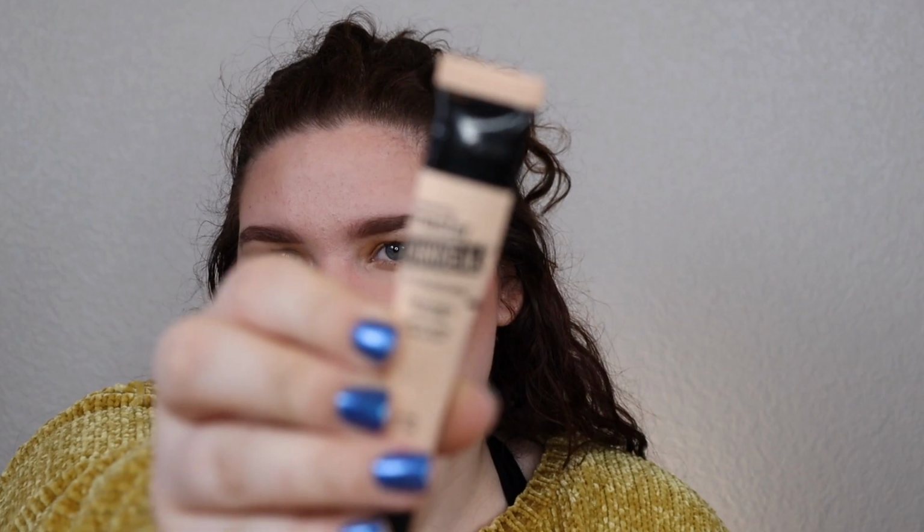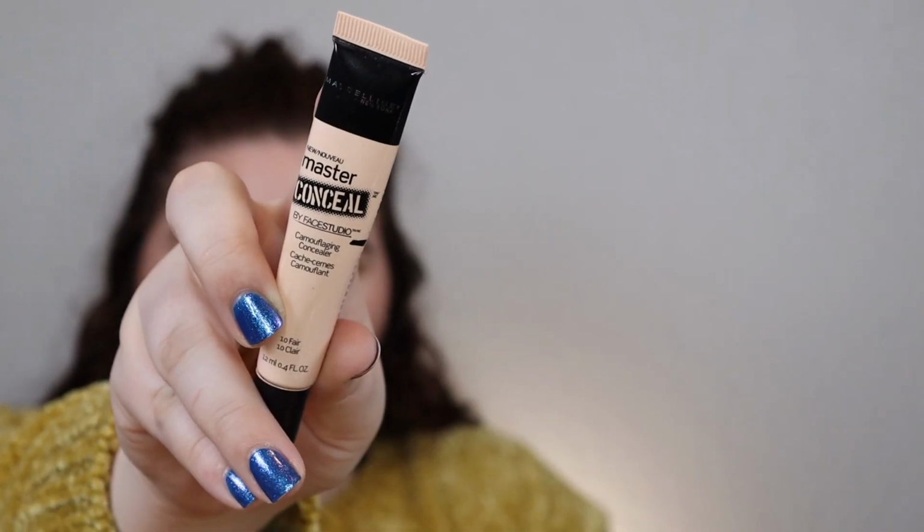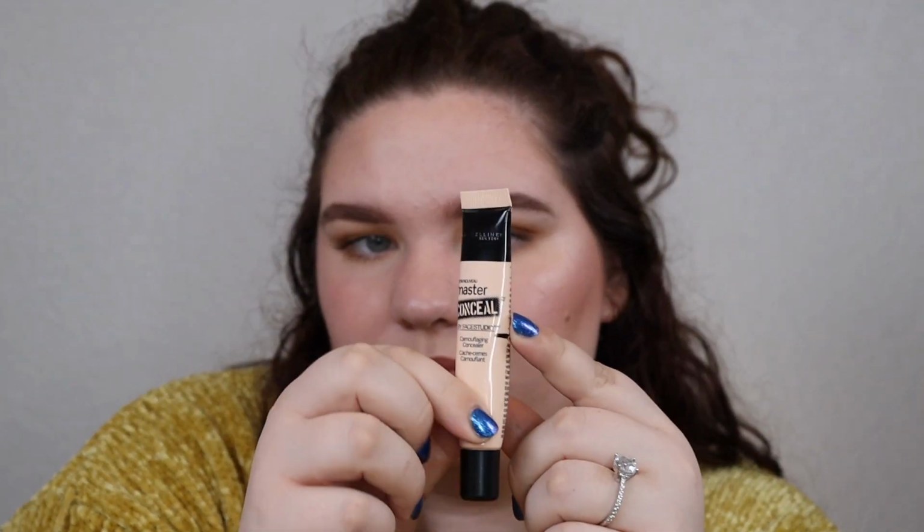These are concealers, but I don't consider these under eye concealers. These are the concealers I use for my eyebrows. So the first one is this Maybelline Master Conceal in the shade Fair. I've had this for a while. I'd say I'm about halfway through it. I've only used it a couple times this month. I keep forgetting that I have it.